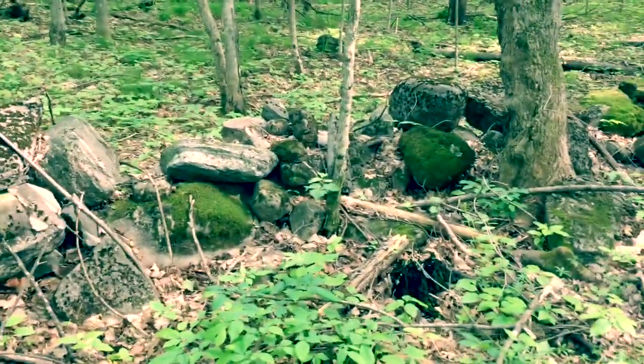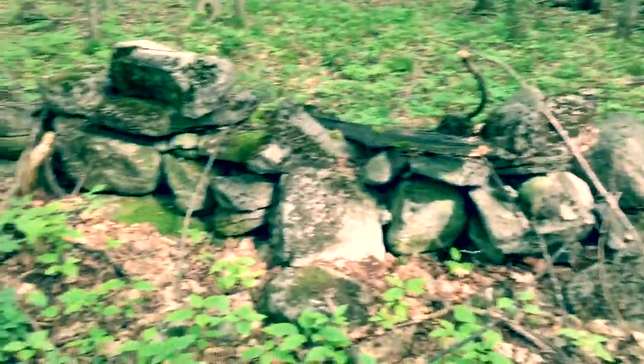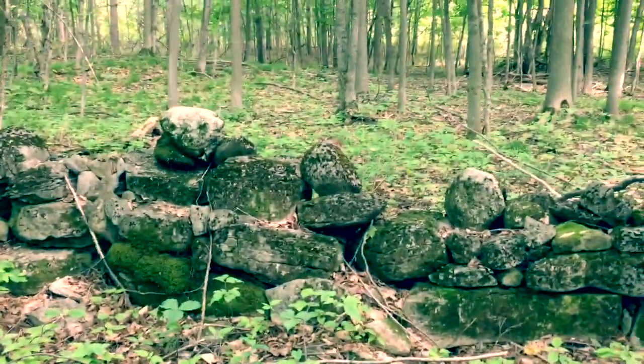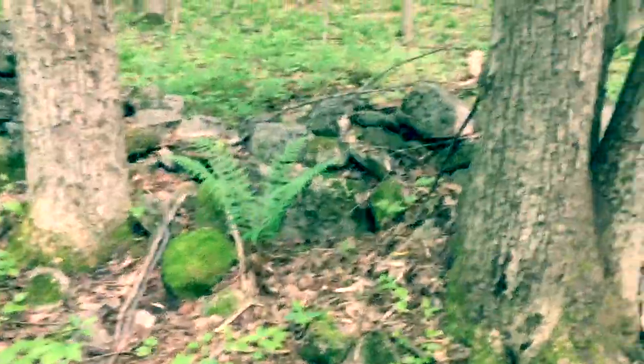Man, this is a really nice one. I'm glad I found this. Actually looking for a maple syrup shanty that I know is out here somewhere. I found it before. I'm actually having a problem finding it today.